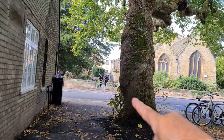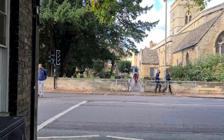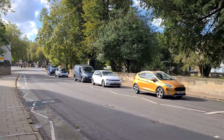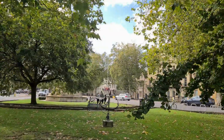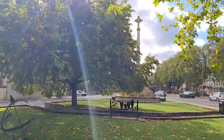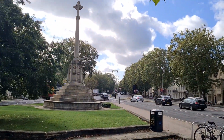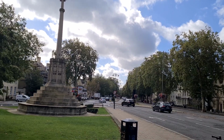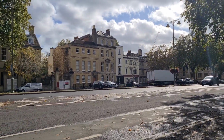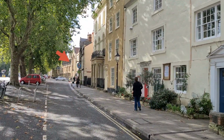And on the other side as well. And then if we just go to the left, well, you can't see the whole of the street, but it goes all the way down. You've got the Lemon Tree over that side, and over here I think it was the Eagle and Child.